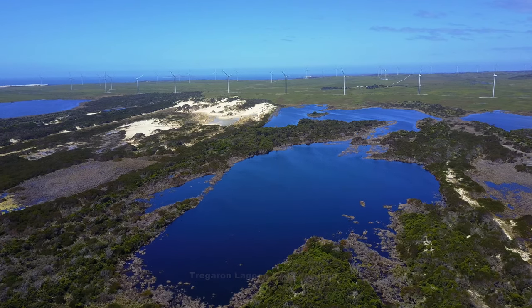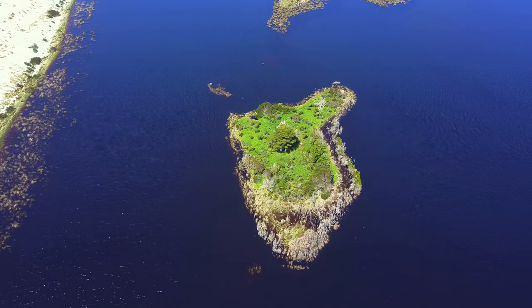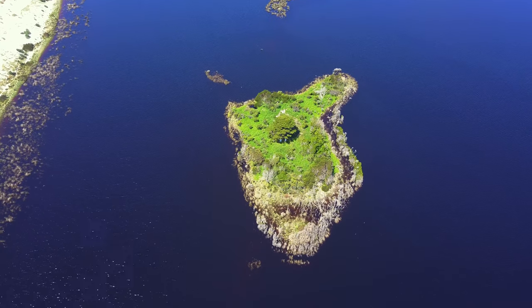This is Tregaron Lagoon at Cape Portland. In the lagoon is a pioneer cemetery where some of the far northeast's first settlers are buried.